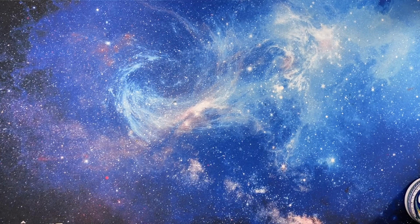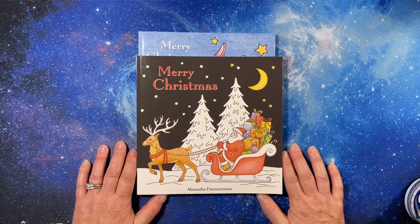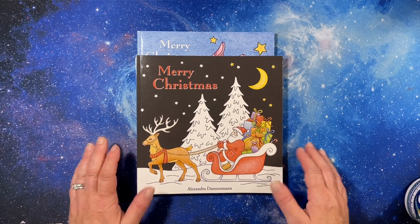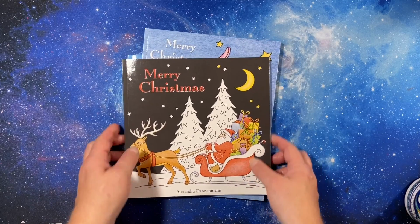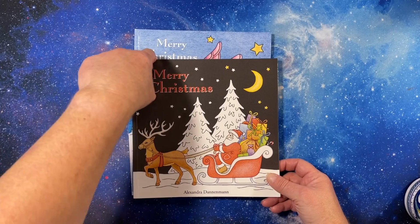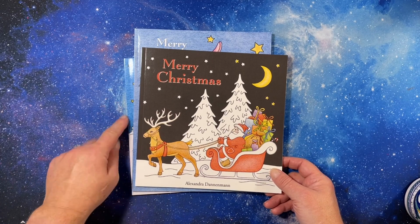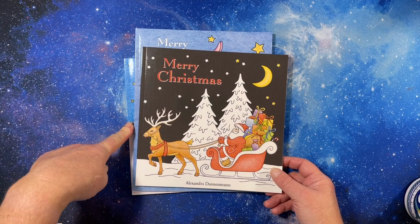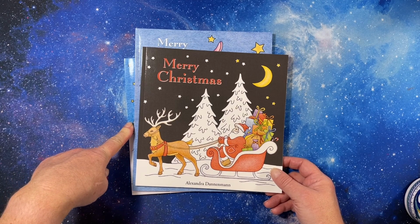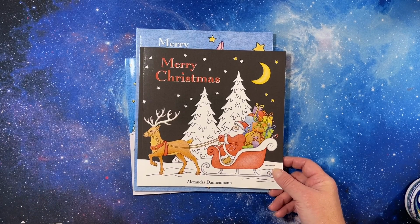So let's see, where is the other one? I try to keep all of my books together. Here we go. Alexandra Dannenman has 3 Christmas books. I have volume 1, 2, and 3. She has Merry Christmas volume 1. Volumes 1 and 2 both come in a white and a black background. The newest one, volume 3, does not, as I know of at this point in time. It just came out last Christmas, I think.